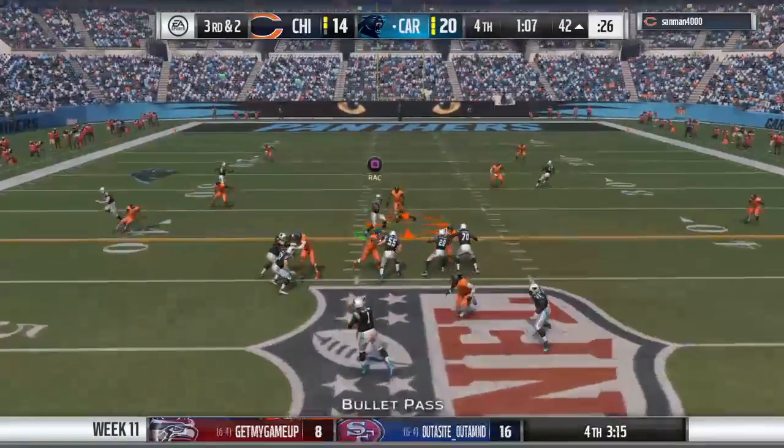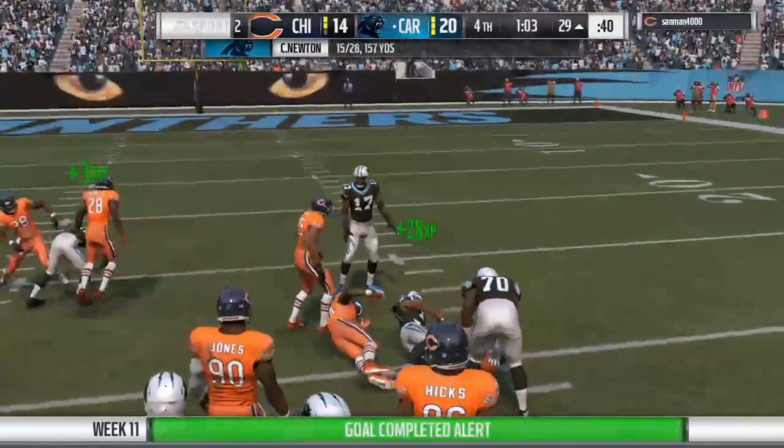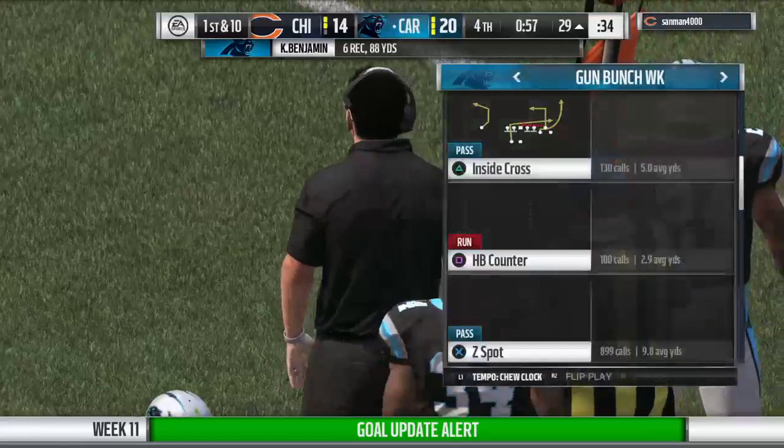Newton to throw. Gets it to Benjamin. It's caught. And he picks up the first before he's taken down at the 29. That one goes for 13 yards, and it moves the sticks.